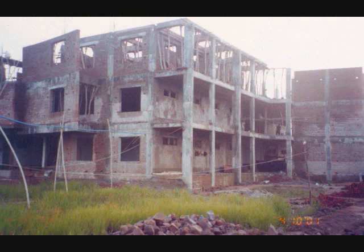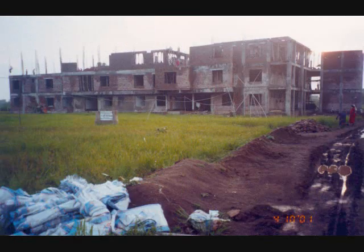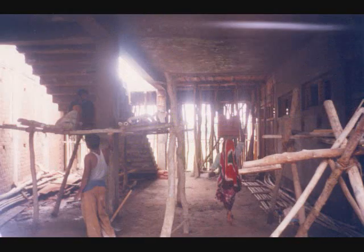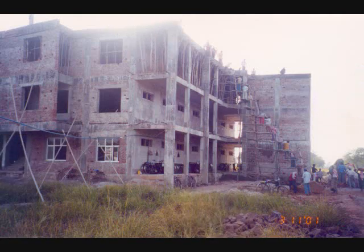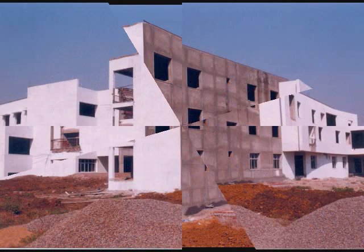These are glimpses of the academic block under construction. The second floor is under construction. This is a view from the road path, and this is the area in front of the boardroom under construction. And this is the casting of the third floor. And this is the first paint we have done on the academic block.